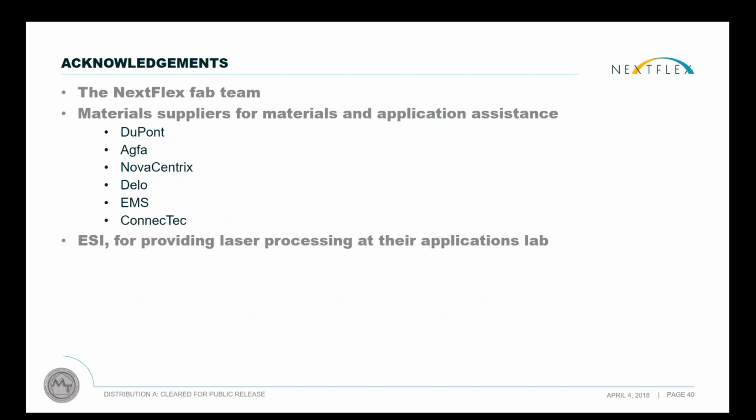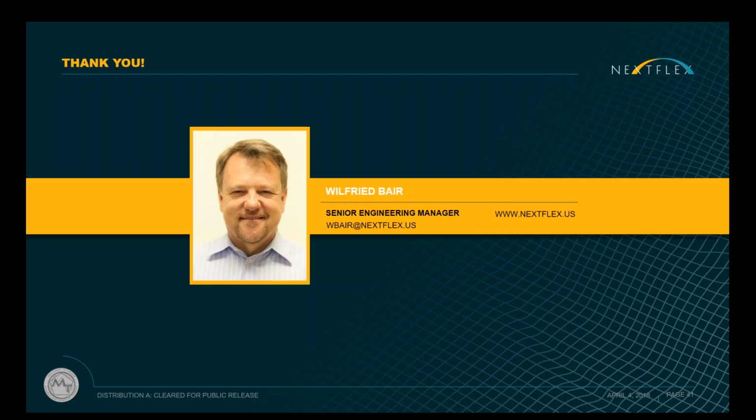So, huge acknowledgements. Many thanks to our fab team for making it possible, bringing up equipment, learning it very quickly, and actually making the devices work, as well as to our material suppliers that helped us with specific materials, some of them not even released to market yet: DuPont, Agfa, Novacentrix, Delo, EMS Connectec, and particular thanks to ESI for helping us with laser processing while their laser was getting ready to be installed at our facility. They actually helped us do most of the laser processing in their applications lab. And with this, thank you very much. If you have any questions, I'm ready for questions.